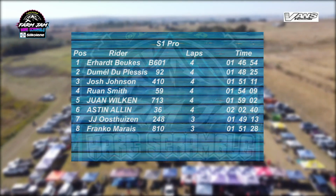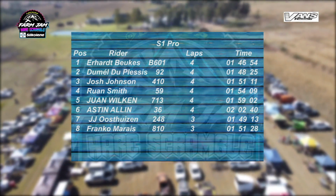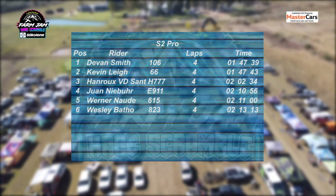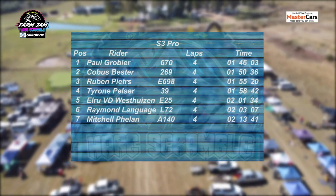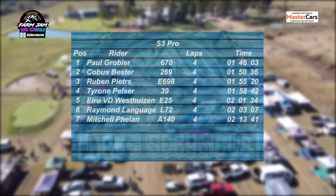Confirmation of his win in the S1 Pros ahead of Duplessis, Johnson, Smitty, Vulcan, and Allen. Those guys were absolutely ripping come the end of play in a shortened race. And then in the S2 Pro category, the Devastator beats out Kev Lee, Van der Sant, Nibua, Nordia, Buerta, and Sneeman. And then into the S3 Pros, it was all about Krobler getting the category win, but also the overall, beating out Bester, Peters, Peltzer, and Van der Westhuizen.